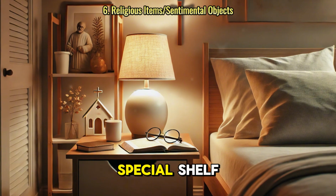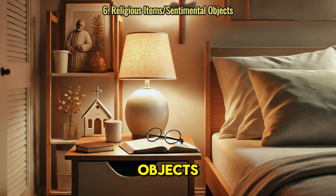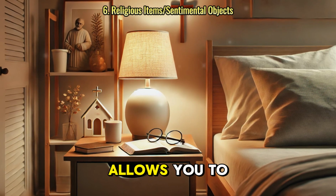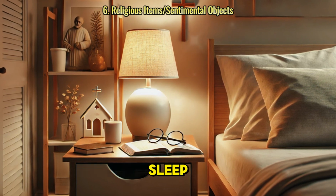Consider creating a special shelf or small table in your bedroom where you can display these precious objects in a way that doesn't directly face your bed. This arrangement allows you to maintain your connection to faith and loved ones while promoting better sleep.